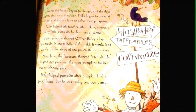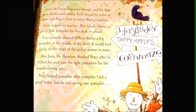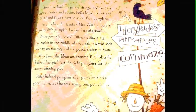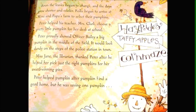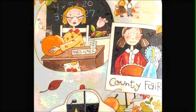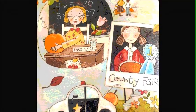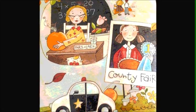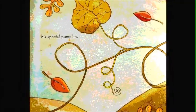Soon the leaves began to change and the days grew shorter and cooler. Folks began to arrive at Mimi and Papa's farm to select their pumpkins. Peter helped his teacher, Mrs. Clark, choose a pretty little pumpkin for a desk at school. Peter proudly showed Officer Bailey a big pumpkin in the middle of the field. It would look dandy on the steps of the police station in town. Miss Jane, the librarian, thanked Peter after he helped her pick just the right pumpkins for her award-winning pies. Peter helped pumpkin after pumpkin find a good home, but he was saving one pumpkin. His special pumpkin, the best pumpkin of all.